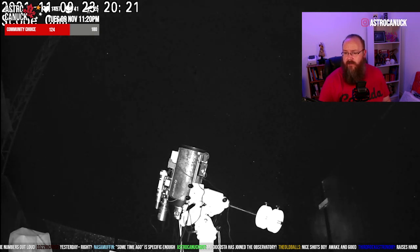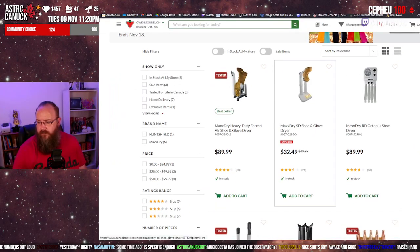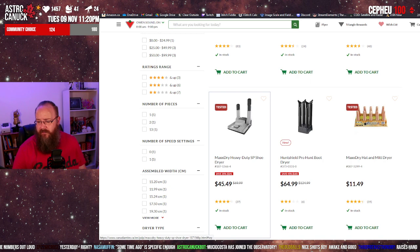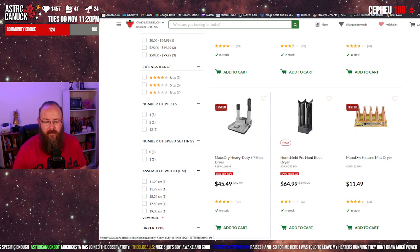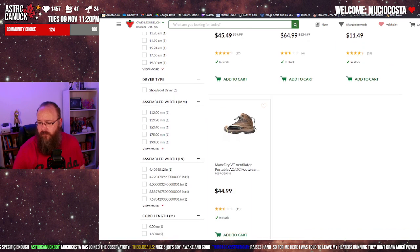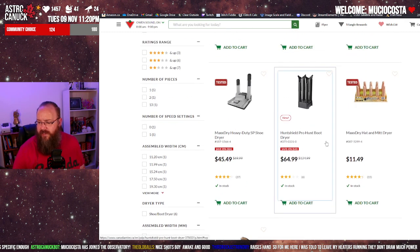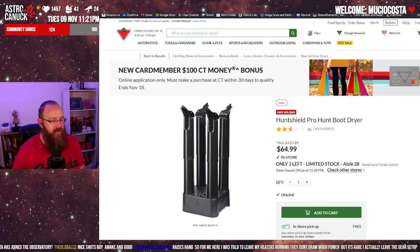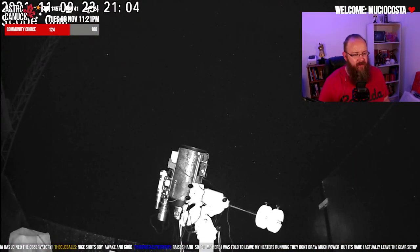Let's see. Yeah, it was these things. Yeah, it was this one. It was on sale, $45. Stu here was told to leave your heaters running so they don't draw much power. So what about sticking something like this underneath the rig? Because you can see all the condensation on the glass. Actually, here I can move this.